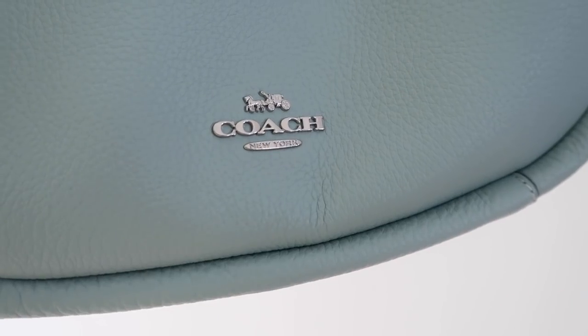Okay, we have another bag from Coach, specifically Coach Outlet. You guys, I forgot about Coach Outlet. Okay, the outlet has incredible bags for up to 70% off. I'm talking like $115 for a leather bag and a matching wallet.